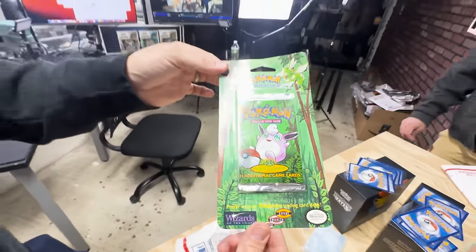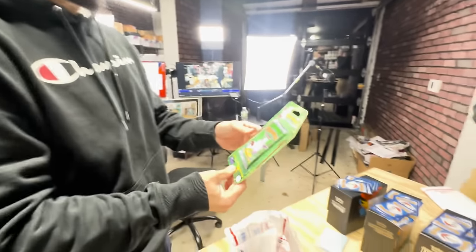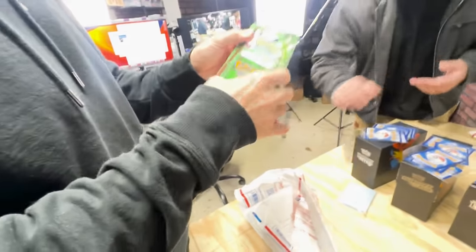Oh my god. That's crazy. Not even just a jungle pack, with the blister. Yeah, the blister's crazy. This will be good. All right, let's go. Oh, here we go.